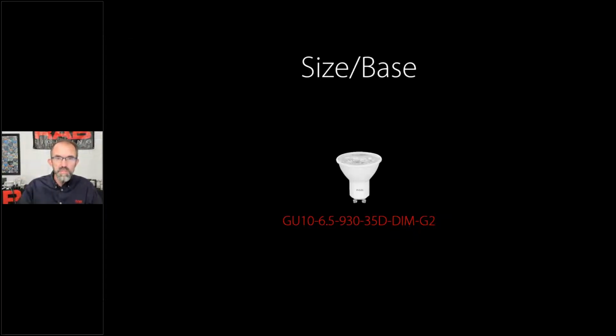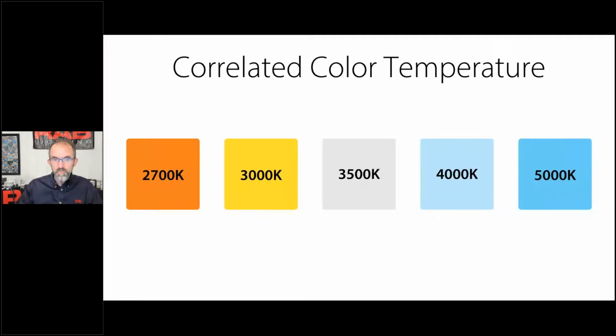All those other base types that we saw, the E26, E12, are going to be somewhere in the model number. And you'll be able to see that right there in the model, except for this one.